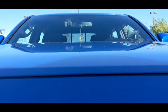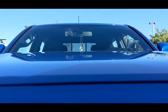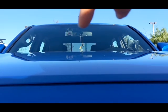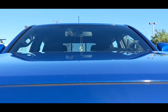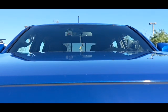Okay, sorry for the wind, but now we are at the front of the vehicle. And you can see our front side camera here with GPS. But we are going to do the verbiage, as I say, the same here, starting with the passenger side.